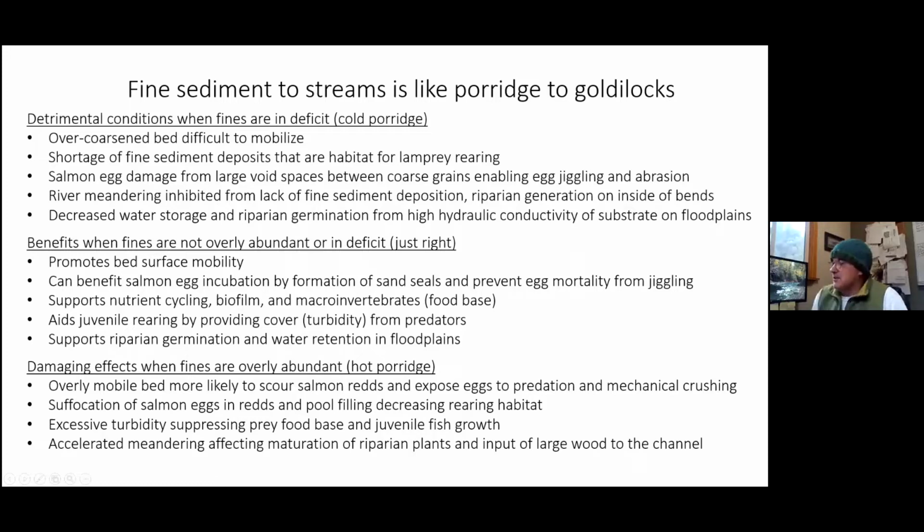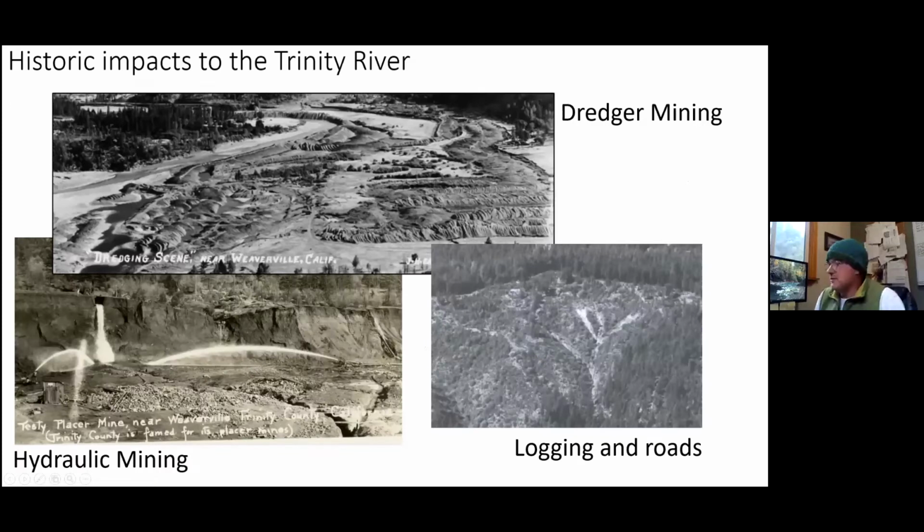So in just the last couple of 100 years, we've gone from a state where the Trinity River was amazingly damaged. Like, what more can you do to this poor river? First, there was the hydraulic mining that washed sediments from the hillsides and tributaries down into the main stem valley. And once they got there, the dredgers moved in and striated all those sediments into mounds and removed the gold as best they could.